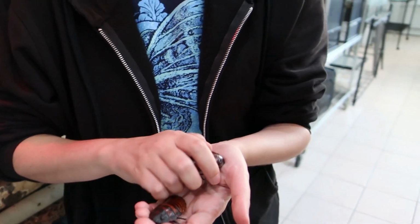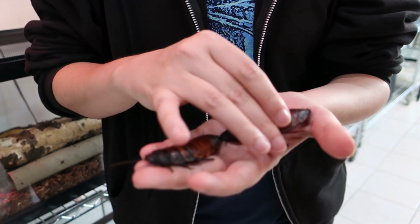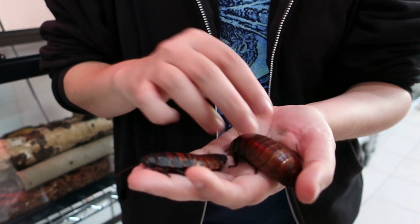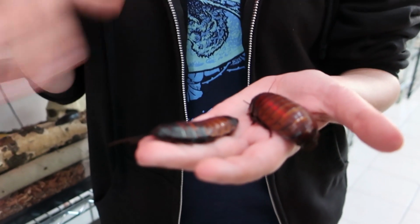Yeah, so decomposers. These are a pair of Madagascar hissing cockroaches. Wow. I can never get them to hiss on command. You could kind of hear it. They're so used to doing this that they just kind of chill right out.